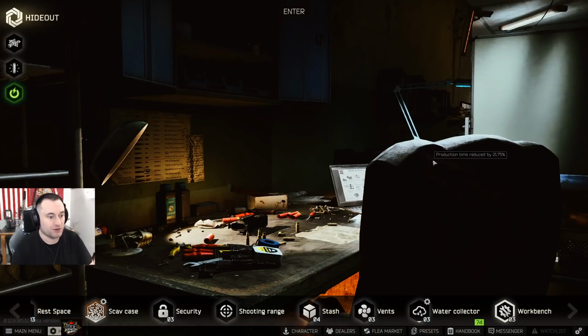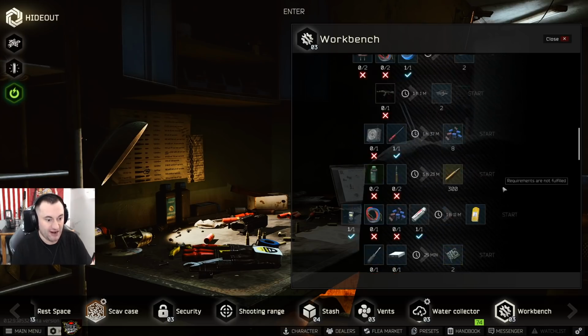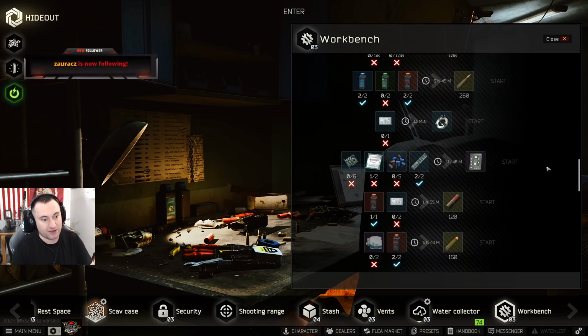One change they made was to the BP 762 BP craft. You now need a blue gunpowder to craft that, so it just adds a little bit to the cost there. Also, they added a military circuit board craft. So now you can craft these.